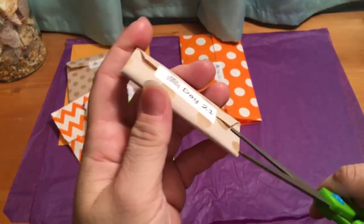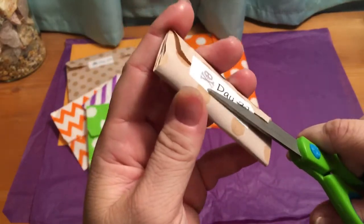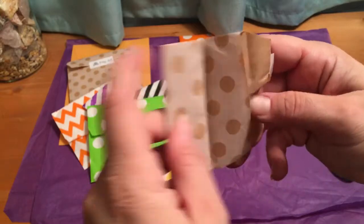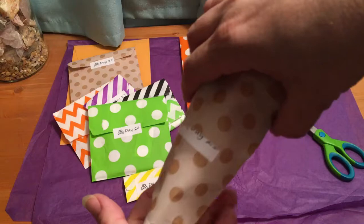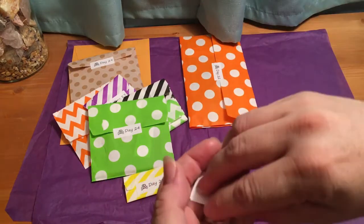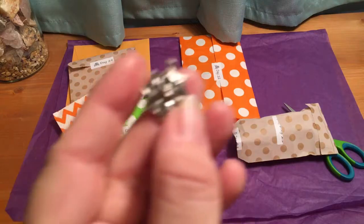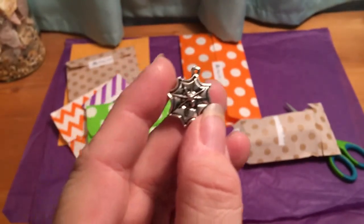Having a hard time with this. Keep catching on a fold over there. Catching on that fold. Ooh, this is interesting. What do we got here? Ah, it's a spider web. Focus. I have the perfect thing to use this on.